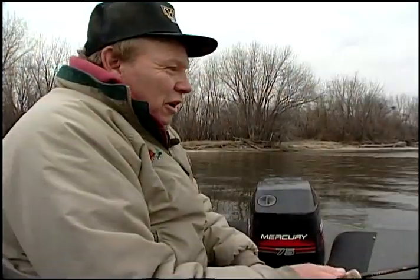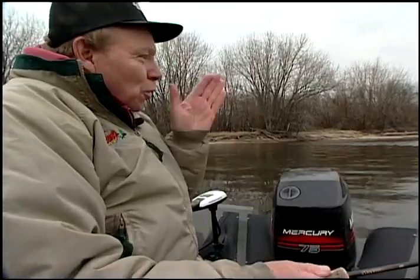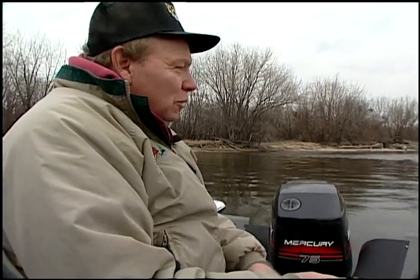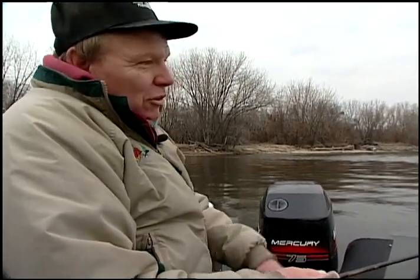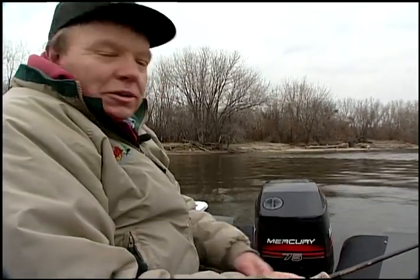Another thing that you can do with your troll motor: you're always going to be fighting the wind when you're fishing the wing dam. If the wind is blowing you the wrong way, you can use your troll motor to compensate for that. So in other words, if that wind is blowing you upstream, you can just leave your troll motor running and push you downstream, basically holding your position. You experiment with the speed of your troll motor to keep you at exactly the same position. And same thing side to side. If you've got a wind blowing from the east and you want your boat to be to the west, you can use your troll motor to pull you back against that wind.